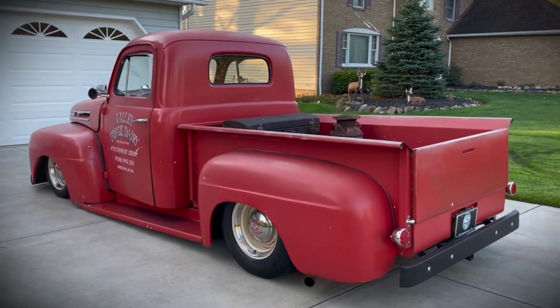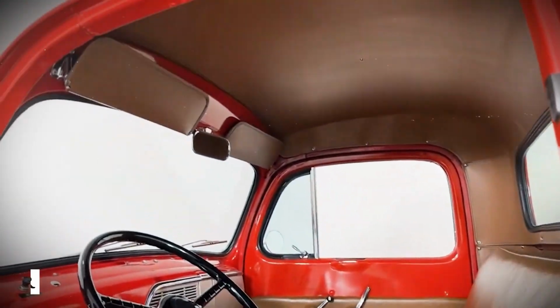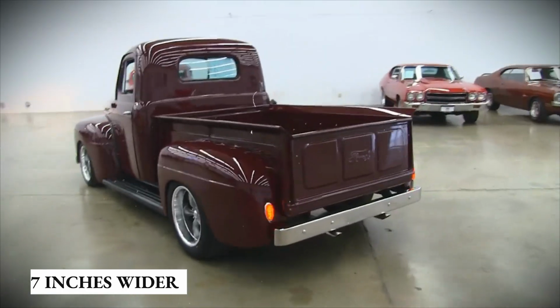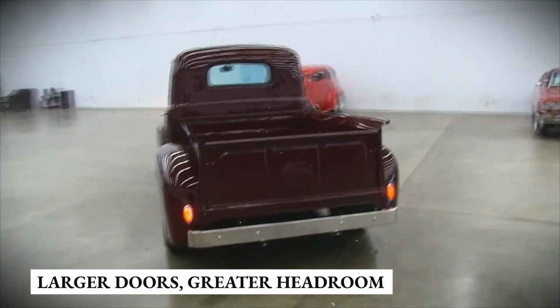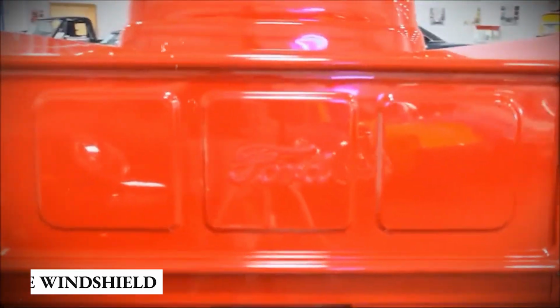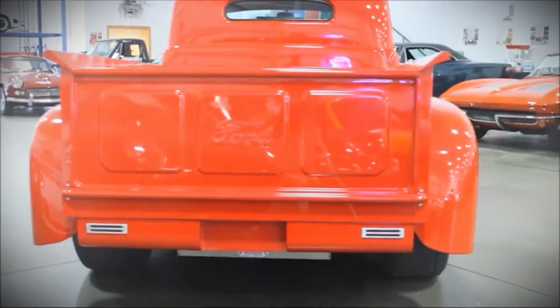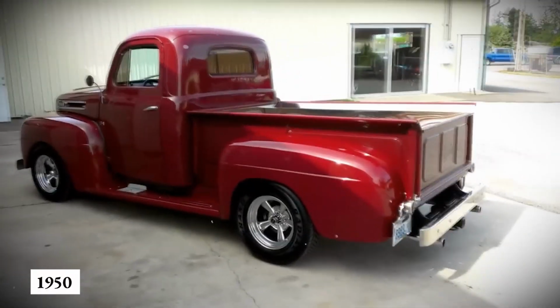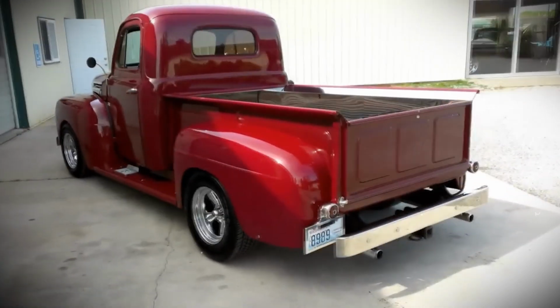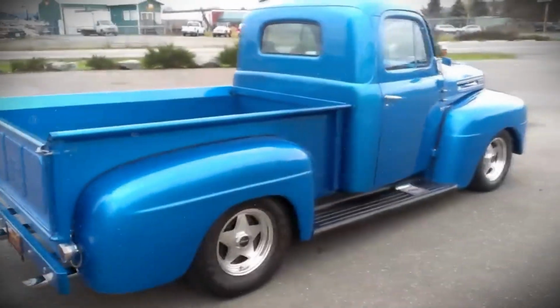And for 1948, that wasn't marketing hype. The cab was 7 inches wider than previous models, with larger doors, greater headroom, and a massive windshield. In an era when truck drivers endured cramped conditions, the F1 offered living room comfort. In 1950, they moved the shifter from floor to steering column, a change that made a huge difference in daily usability.